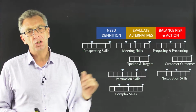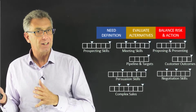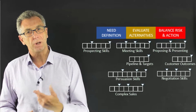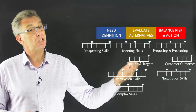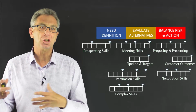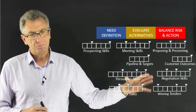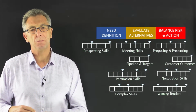Complex sales: this is a module where we define a complex sale as one where there's a buying committee. There's more than one person that you need to influence. And there's often a selling committee as well. You might be working in a team. So that's a complex situation where you need to influence other people in the customer organization that you may not meet. And you need to influence internally in your own organization to get it aligned with what you've discovered that your customer really needs. And then we have winning tenders, which is all about how to prepare for tenders. I'll come back and talk in a little bit more detail in a moment.